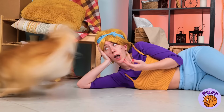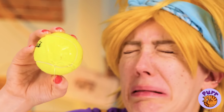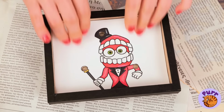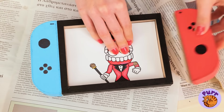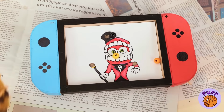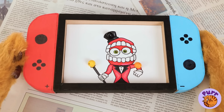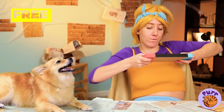Wanna play catch? Ew, all that drool. Cute memory. But let's try another picture. Ah, now that's much better. And look, we can turn it into a console. Throw on some beads, and we can really start playing. Try to match them into the holes. The best part, it never powers down.